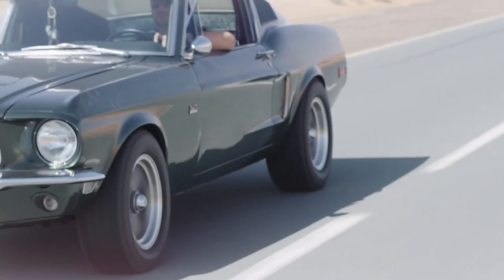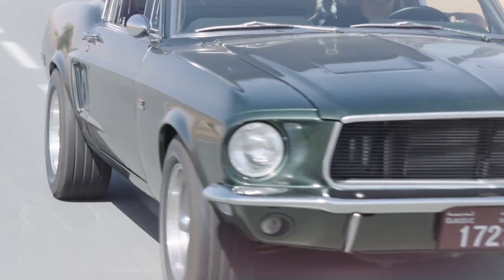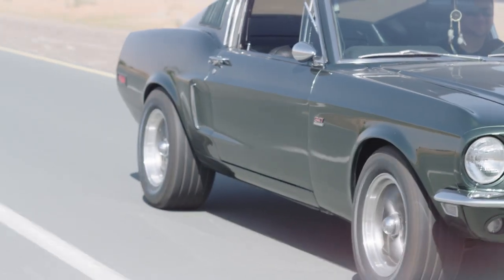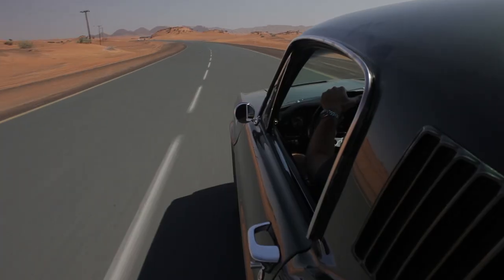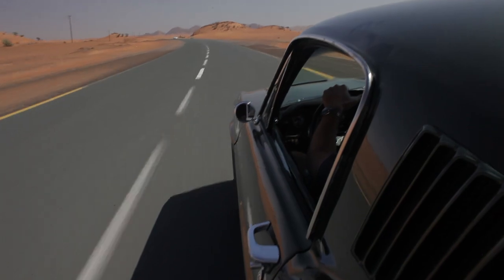The rack on this thing is really quick. Like, if I go like this, we're moving. I can do a quarter turn in my Charger, and the thing just doesn't go anywhere. I mean, the steering racks on these cars have been used on so many different hot rods, and they're wonderful, and they're great, they feel good. It feels right.